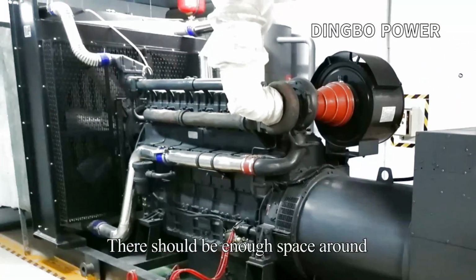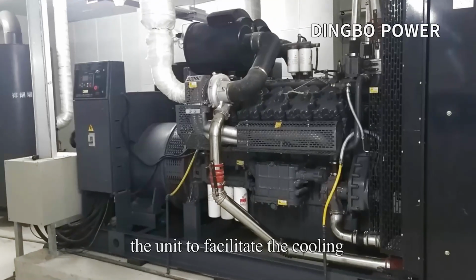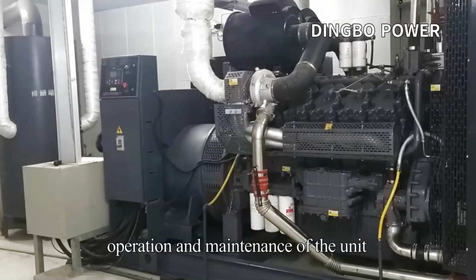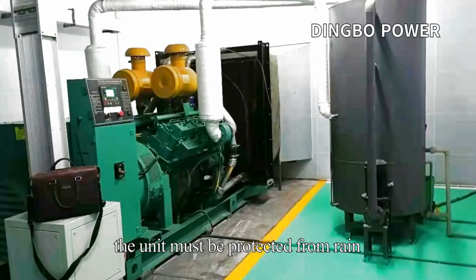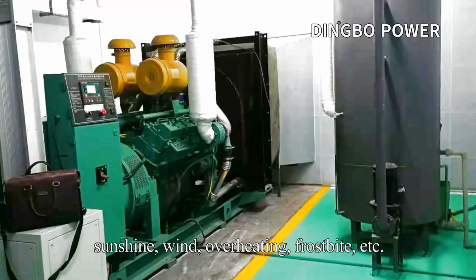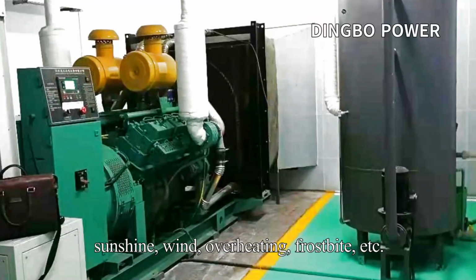There should be enough space around the unit to facilitate the cooling, operation and maintenance of the unit. At the same time, the unit must be protected from rain, sunshine, wind, overheating, frostbite, etc.